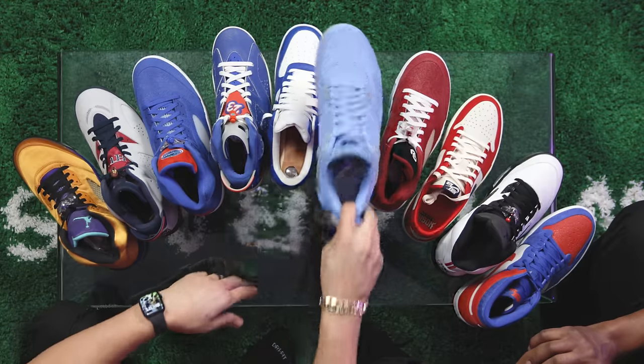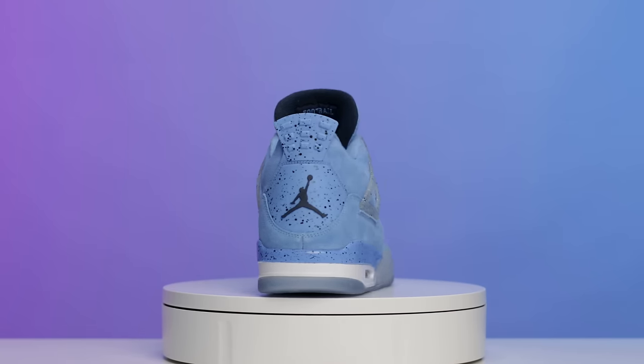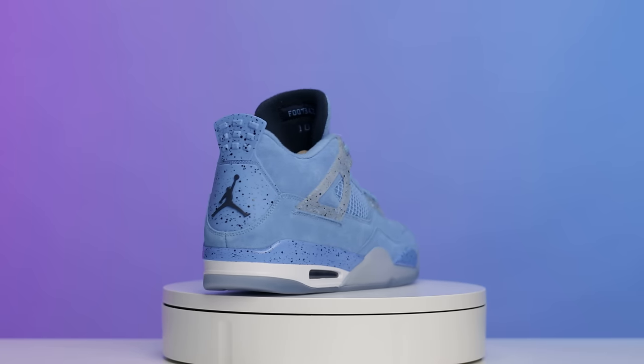Okay. Now the UNC 4. These are pretty fire. UNC 4. I think it's a top 5 shoe, but not a top 3 shoe. You know what I'm saying? It might go in 4th place.